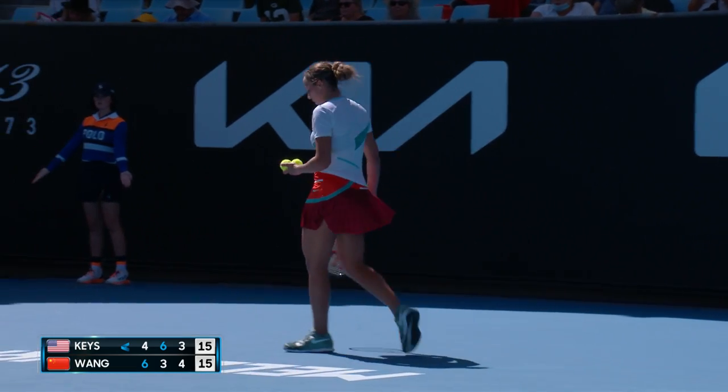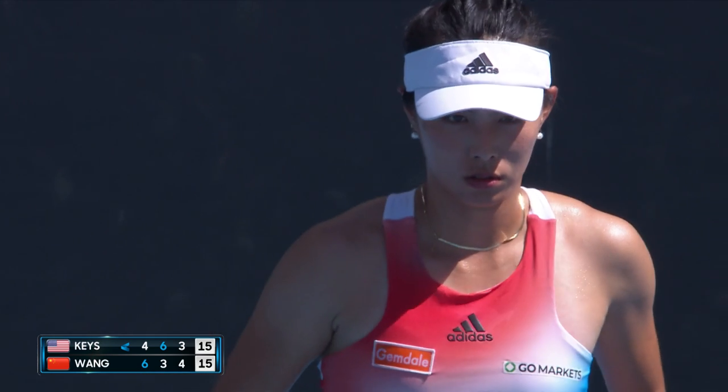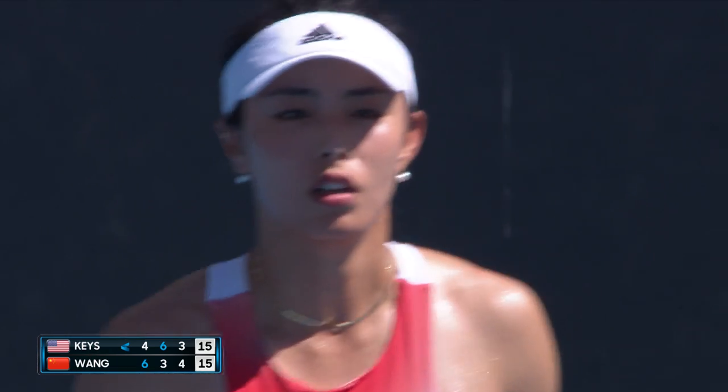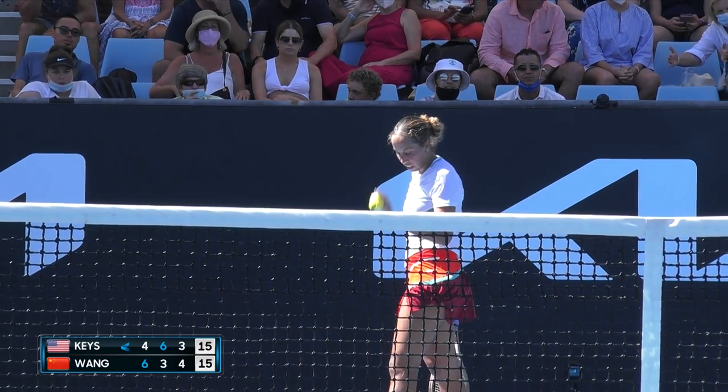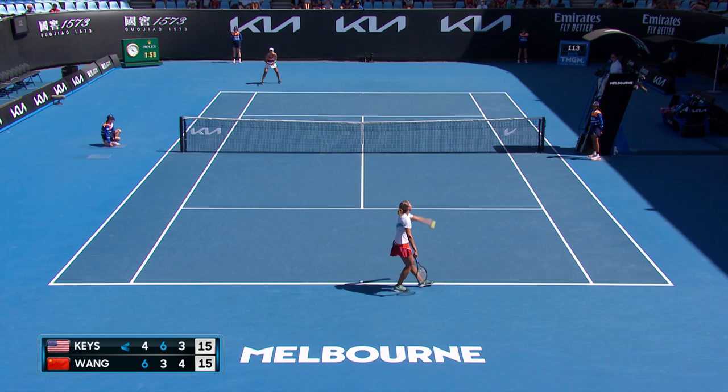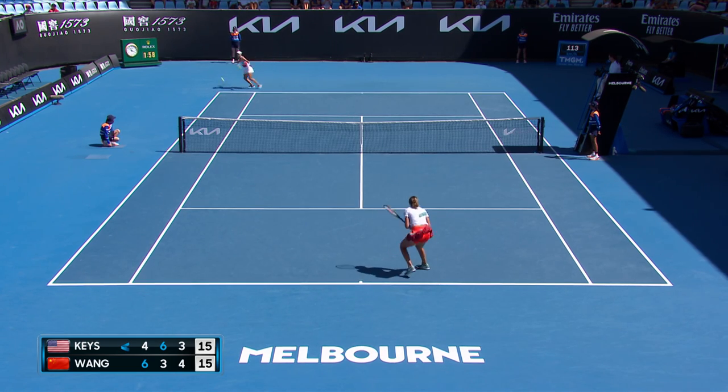Return. Madison just getting a little bit late on that backhand. Yeah, I think where Keys does her best is when she's trying not to hit a winner, if that makes sense. Yeah. She's just trying to stay committed to her shot, not trying to overhit that ball because she's got enough natural pace.